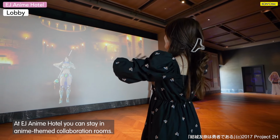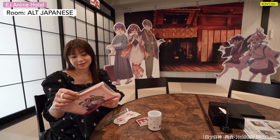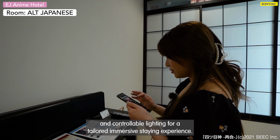At EJ Anime Hotel, you can stay in anime-themed collaboration rooms. The rooms are fitted with large screen projection and soundbar setups and controllable lighting for a tailored immersive staying experience.